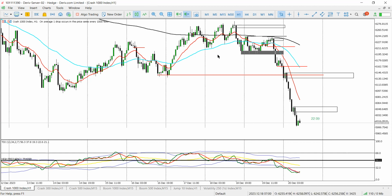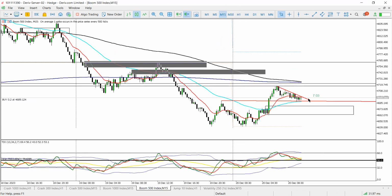I think I'll actually, yeah, just stalk B5. B5 is our current setup. Soon as they break the trend line here, we're scaling in for a short-term trade.